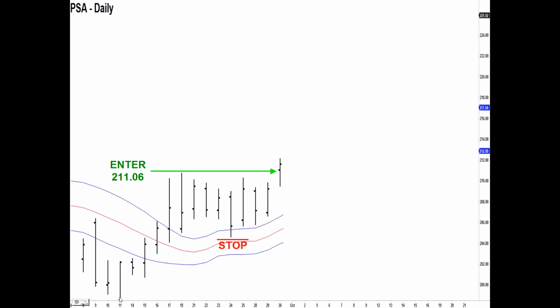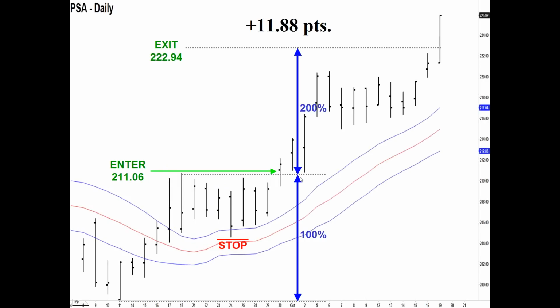Well, the rally started down here. That's where we first started to go up. So here's our range, 100%. And we can exit at 200 or 300. Now, if we wanted to exit at 200, well, we could have exited there. In a couple of weeks, we made nearly 12 points. Okay? See how simple this is?